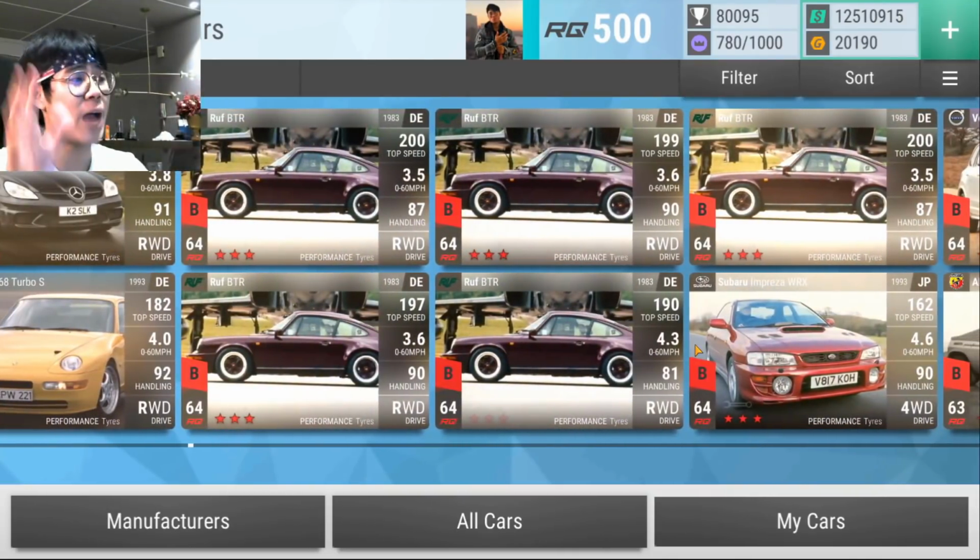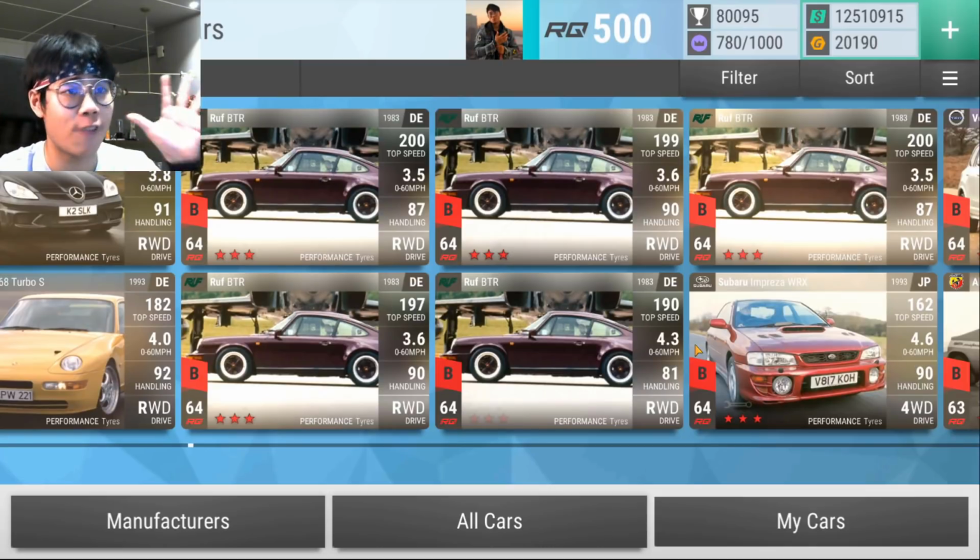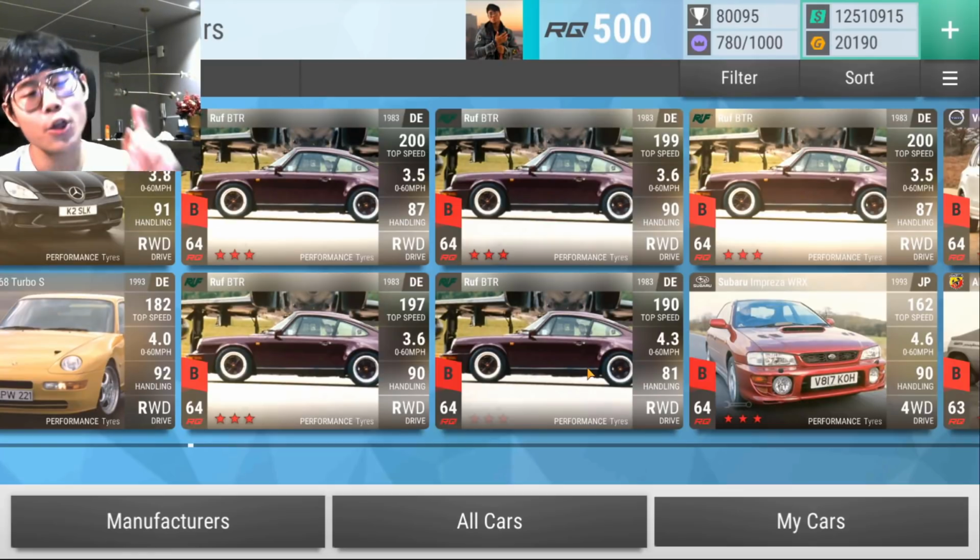I have 4 max BTRs. Now, like I said, I don't have any Ultra Rares max in quantities of 5. The BTR could very well be the first one because I'm most likely going to max my 5th BTR 332.